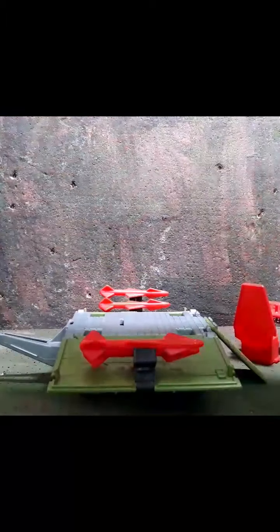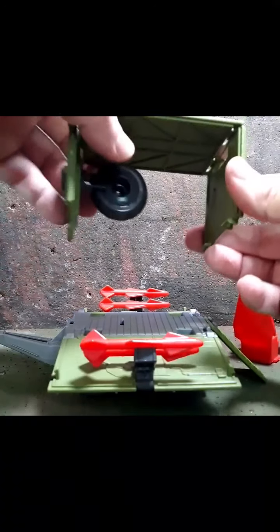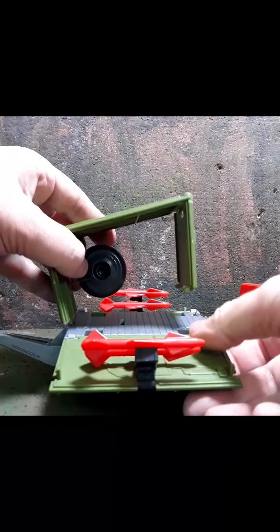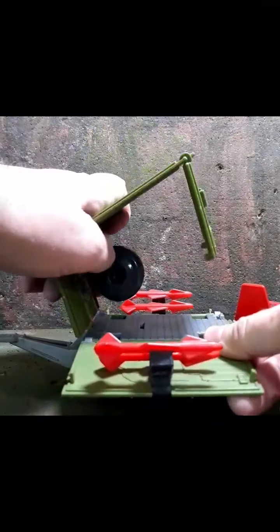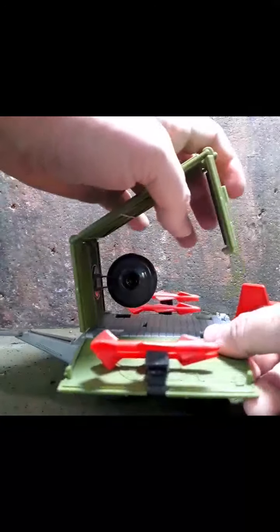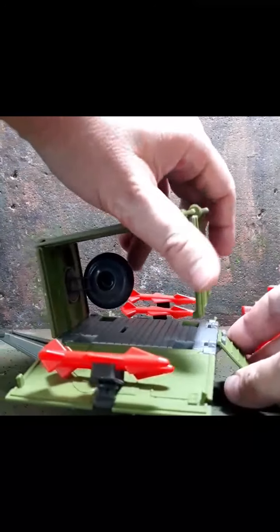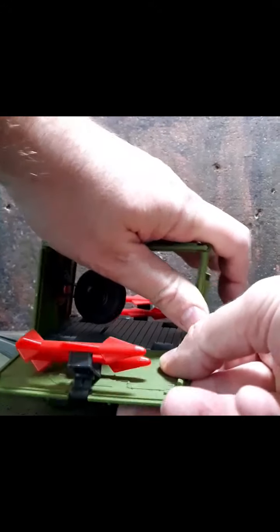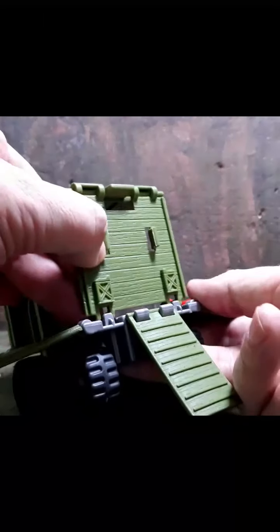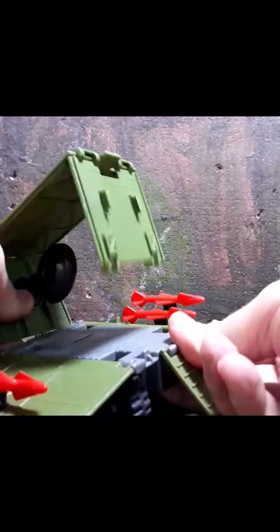Take the seat out. Fold this under. Attach this clip right into this slot, and the two pegs there, or slot, whatever they're called, they attach right into this back portion. Guess I should have done that part first.